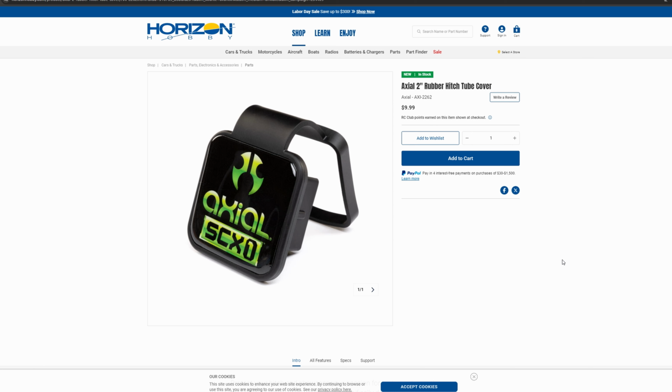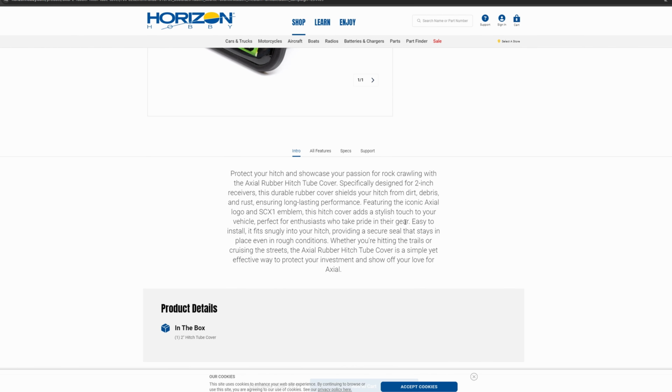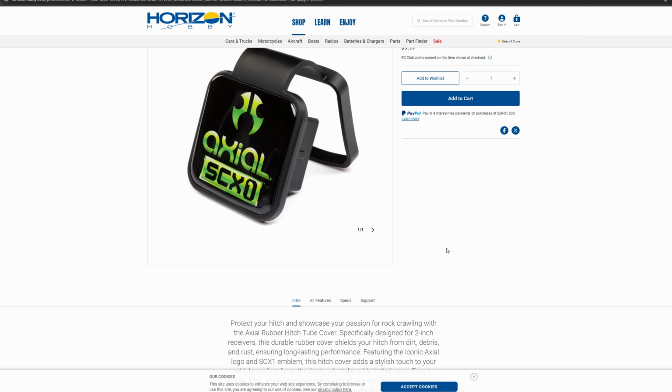Next up, I thought this was kind of funny. This is for your full-size truck. It's a 2-inch receiver cover for your trailer hitch. I thought it was kind of funny here. They put SCX1 on there, just a quick little thing. Looks like some of the RC companies, especially Axial, are making some accessories for your full-size vehicle. So kind of neat. I don't know, $10, get it on Horizon.